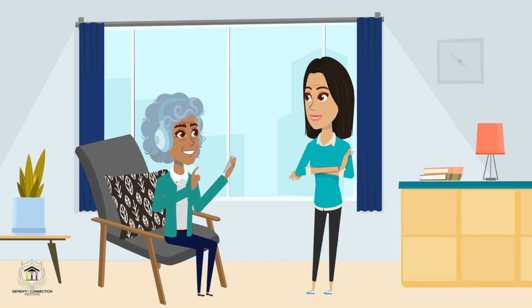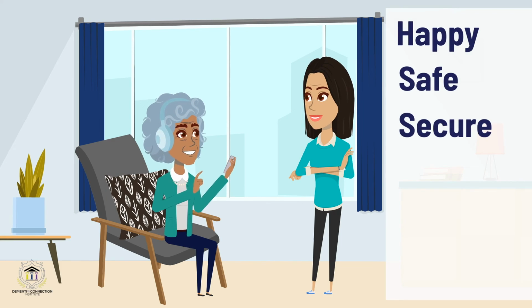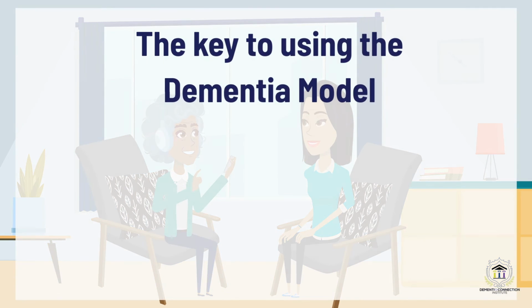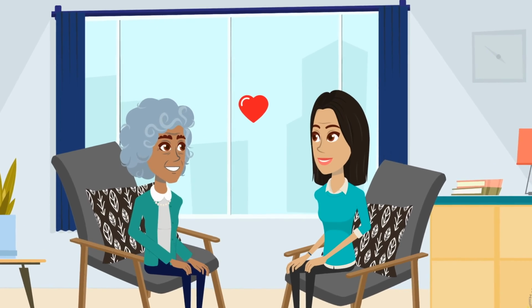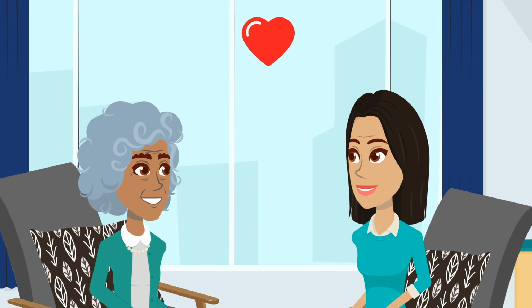You can influence the person with dementia to feel happy, safe, secure, and calm, and also to be more focused and attentive. How great is that? The key to using the Dementia Connection Model is the 3 R's: routine, remind, reward. Essentially, consistently use sensory stimulation cues, and it will boost the mood and memory of the person with dementia, and they will feel more connected to you.